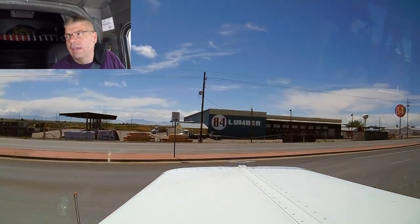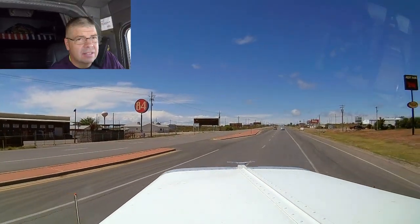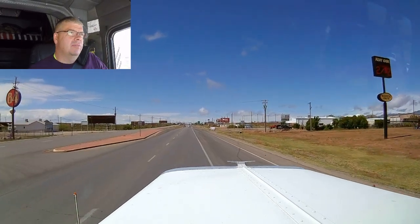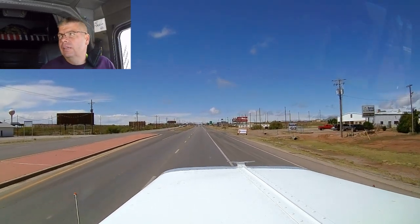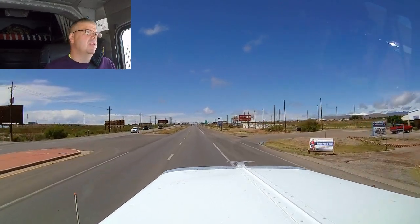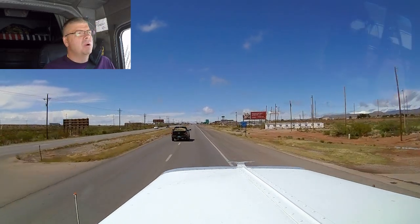We'll probably spend the night in Tucumcari. I'm going to buy some fuel in Tucumcari. I just checked the fuel prices up there, and our price up there at the Flying J in Tucumcari is a pretty good deal. So I'll get some more fuel while I'm up there. And then tomorrow it's just going to be all through the woods tomorrow.